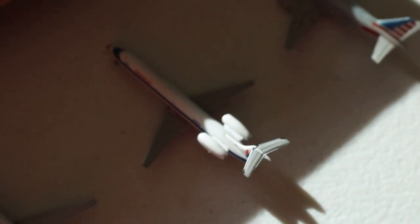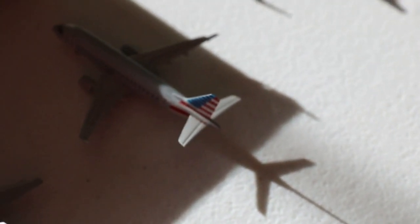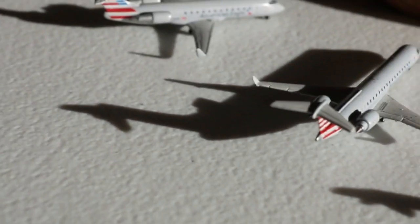The other E-135 is heading out to Stillwater after arrival from College Station. We're having another American Eagle Embraer 170. This is the US Airways type. He is currently... Sorry, my phone's messing up here. E-170 Alamo, and we'll be heading out to Lubbock. That's much better. Got the perspective.